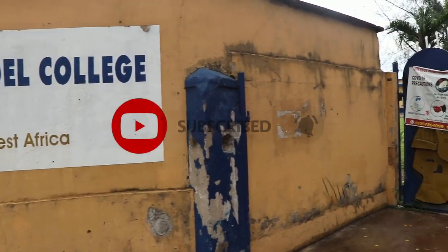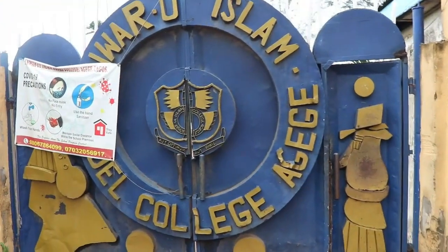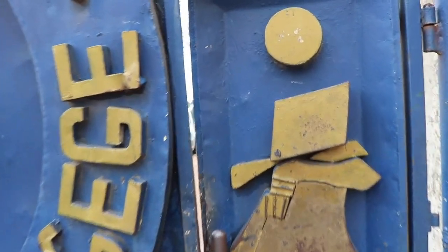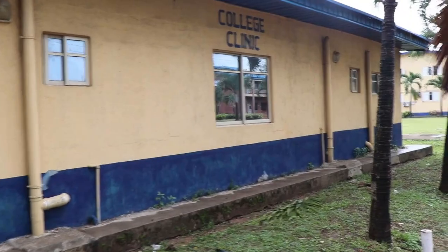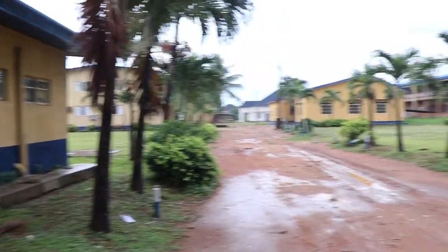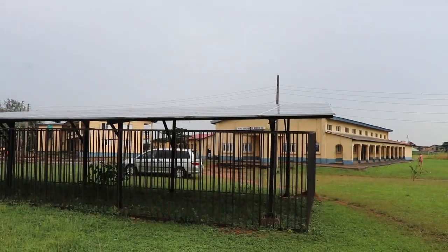We are at Anwar-Ul Islam College, Agege, Lagos, Nigeria, to showcase one of our recently completed projects. This project is funded by the USA chapter of Anwar-Ul Islam College, Agege Old Students Association, ACAUSA. Knowing fully well that power is a key factor in providing a conducive learning environment for the students, the ACAUSA decided to give back to their alma mater by funding the installation of a solar hybrid power system.